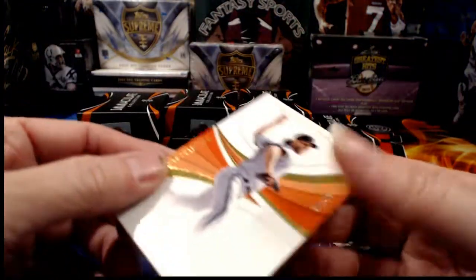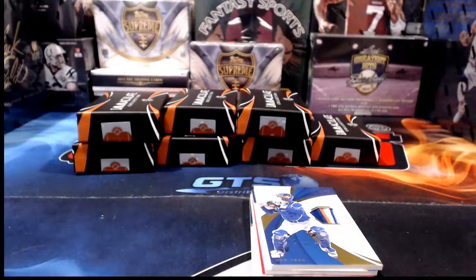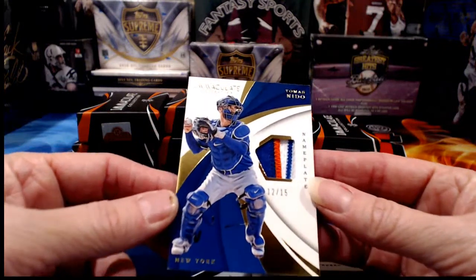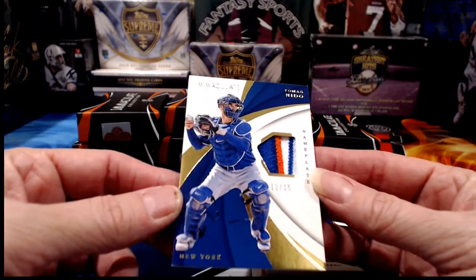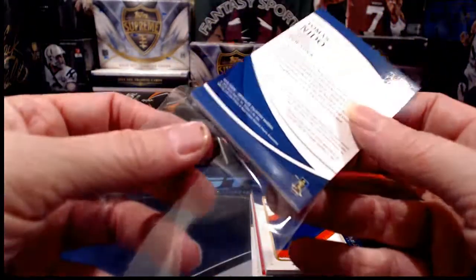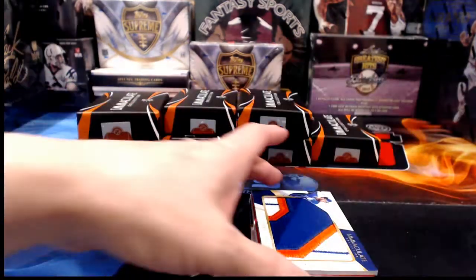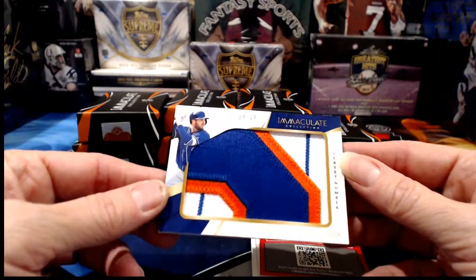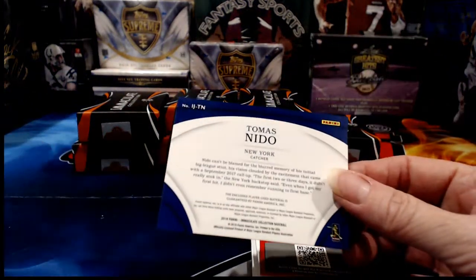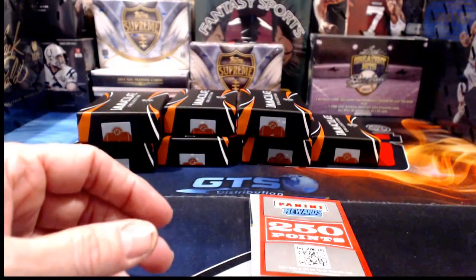So here is our base card. It's numbered to 99, Madison Bumgarner for the Giants. Our first hit out is numbered 215 for the Mets. Nameplate with Nito. Nice little multicolor relic on the front of that too. Yeah, so this is a gigantic relic, and it is also numbered to 10. And guess what? It's also Thomas Nito for the New York Mets. So the Mets with our first two hits.